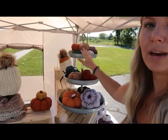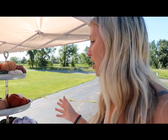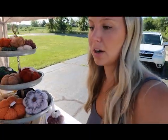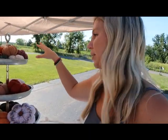But if you can separate it in tiers or separate baskets, if you have anything with multiple sizes and different price ranges, anything with tiers or separate baskets or maybe even separate ends of your table, and put all the smalls here, all the mediums there, and all the larges down there, that would be best.